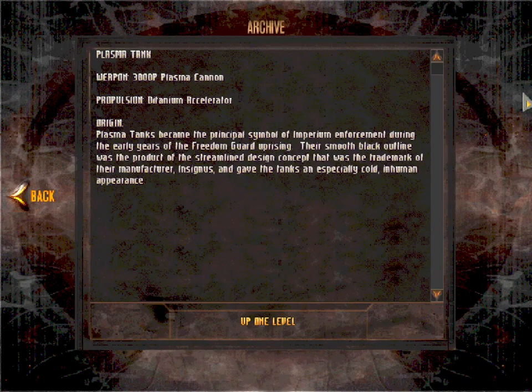The Plasma Tank. Weapon: 3000 NP Plasma Cannon. Propulsion: Titanium Accelerator. Plasma tanks became the principal symbol of Imperium enforcement during the early years of the Freedom Guard uprising. Their smooth black outline was the product of the streamlined design concept that was the trademark of their manufacturer, Insignis, and gave the tanks an especially cold, inhuman appearance.